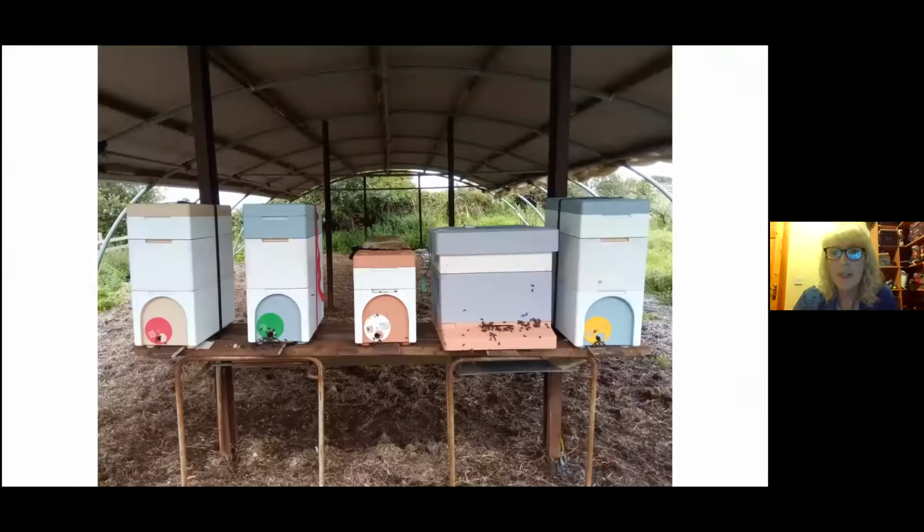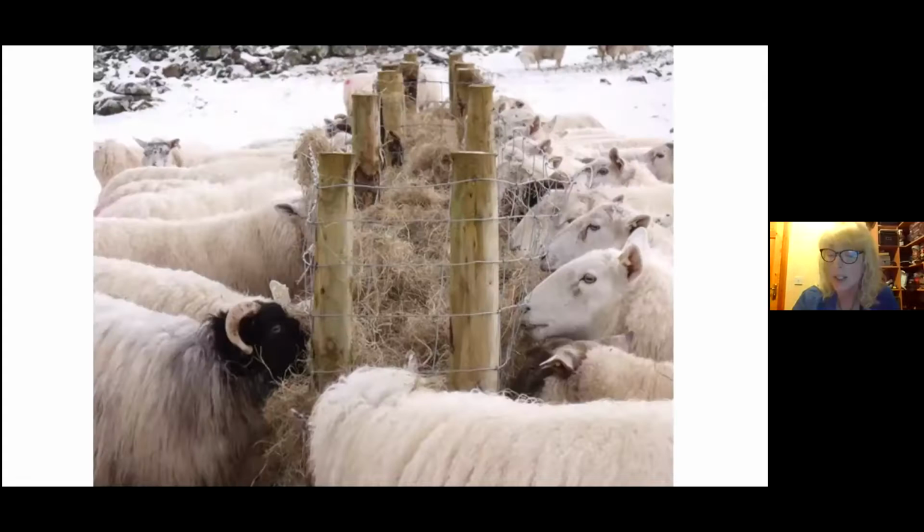So at the moment there's 8 hives, and these are my 5 nukes for this year. They would be splits from some of my bigger hives. And we all need to keep our fingers very, very crossed that in the next couple of days we get some dry days and some sunshine, because the queens need to get mated.